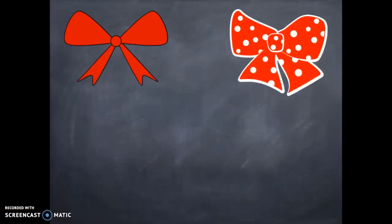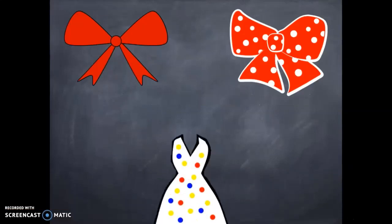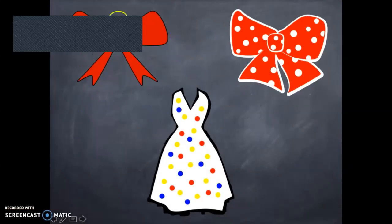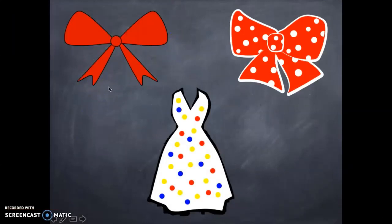So this morning I was getting dressed, and I had my beautiful bows sitting on the counter. I wanted a bow that was going to match my dress. Here's my fancy dress. Very nice. Now this bow over here is just plain red, which I like. I like the color red. This one is red, but with polka dots. And this dress, how would you describe the dress, friend? Polka dots. Also has polka dots, yeah. Out of those two bows, which one is going to go along with my dress the best, do you think?